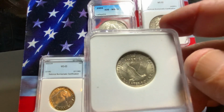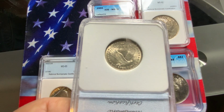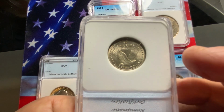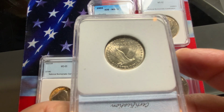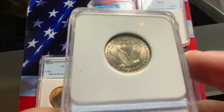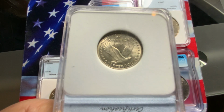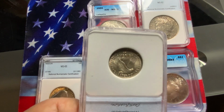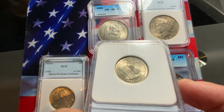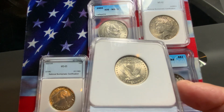On the reverse is the Flying Eagle. Very nice. So very nice design, and normally you'll see the full luster in the coin. The breast of the eagle is going to be fully struck and fully defined. That's what you want to see. So finding one as brilliant as this with no distraction is something that you want to look for.